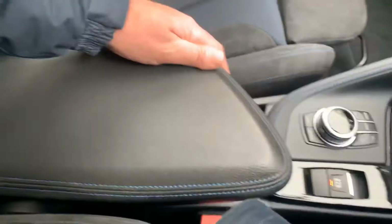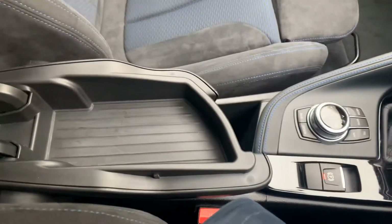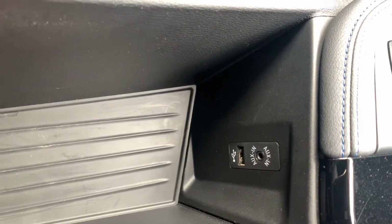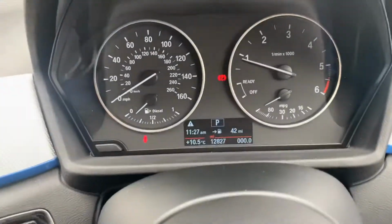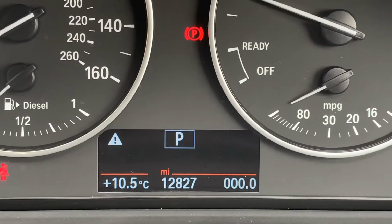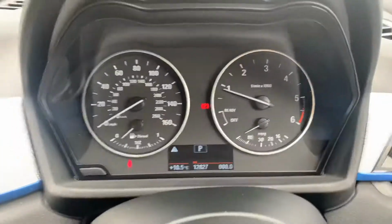Right, armrest, so you can lift that out of the way if you don't want it, or have it down as your armrest, and there's storage in there as well, and there's extra storage underneath, and there's also a USB port down there as well. Right, mileage. So let's zoom in on there. So car's only done 12,827 miles, so not very many miles at all on this car.